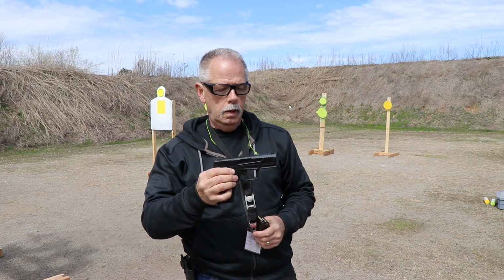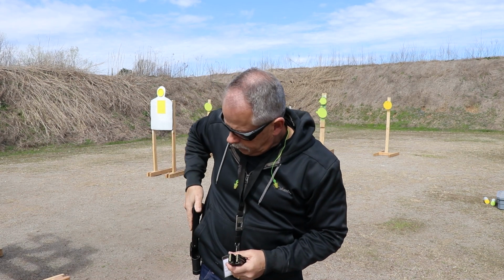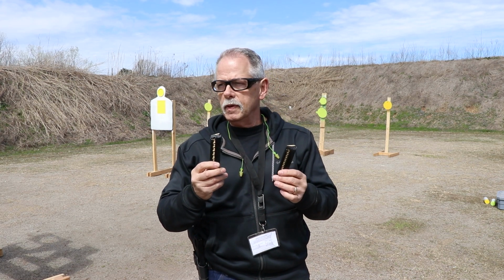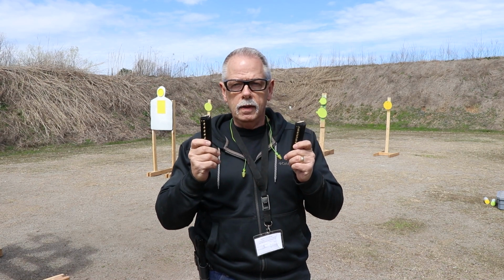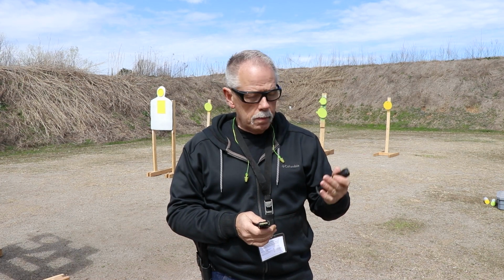With volume being one of the two key factors, for this demonstration I'm using the Taurus TX22. The Taurus TX22 is almost the identical size of a Glock 23, Glock 19. It'll fit in some Glock holsters, and it has two magazines that hold 16 rounds each. I don't know if it claims that it holds 17. These hold 16 rounds each. It's kind of unusual for 22 pistols, but this one has these magazines, and they scream volume. If I had one in the pistol and one in my pocket, which is easy to carry because it's thin, I'd have 32 rounds of ammo here.